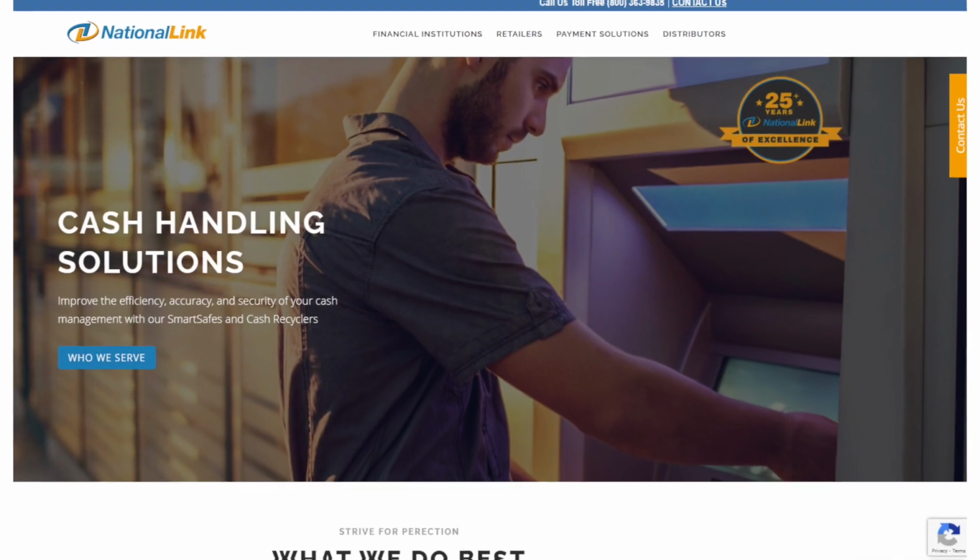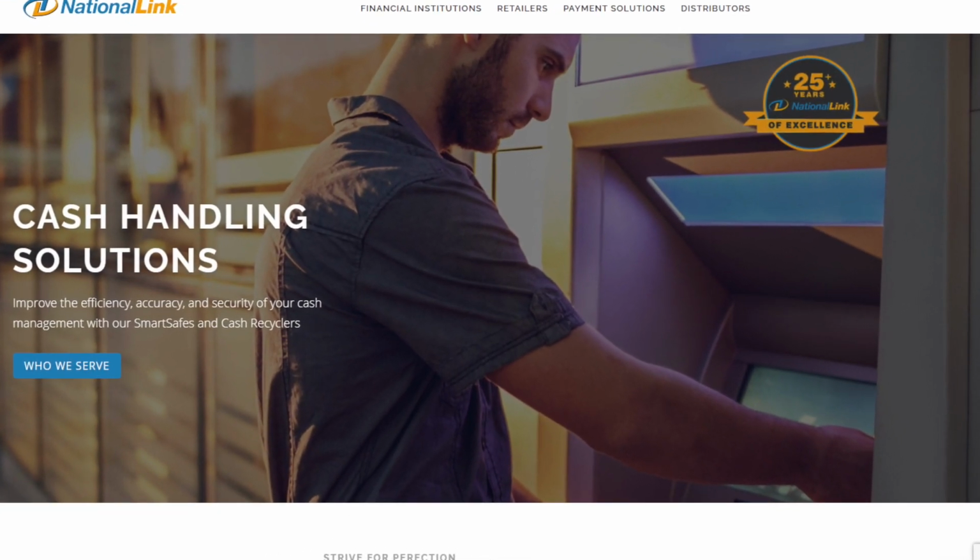Now, after you find a location, remember the National Link we talked about for credit card processing? They also process ATM transactions. So I like to use National Link. For somebody new to the ATM business, you can call National Link and tell them, hey, I'm looking to start an ATM business. They'll send you over some paperwork. They'll have some sales reps help you get started. Tell them Classic Kev sent you.